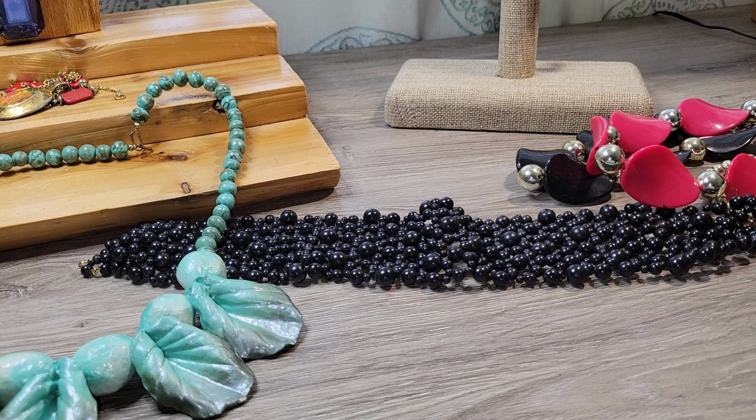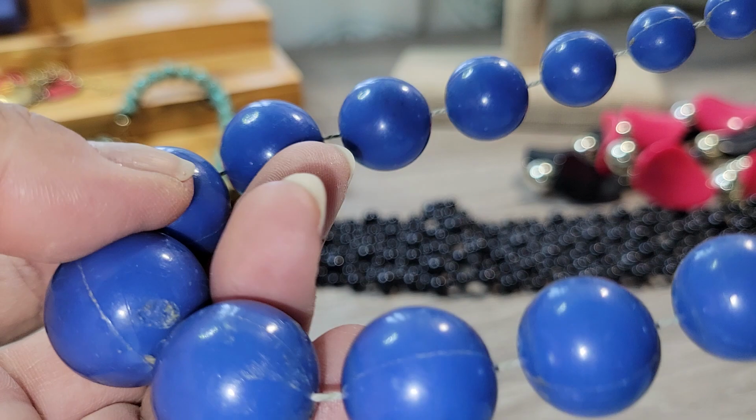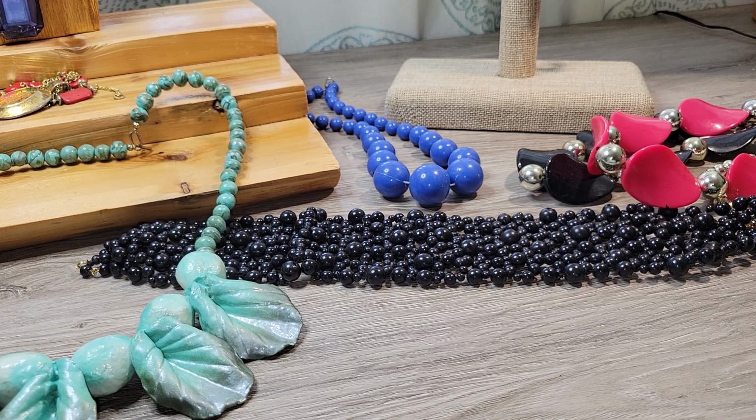Yeah, this whole bundle's going to be all plastic. Fantastic. These are very cheap plastic beads. You can see the seam, and very plasticky. Some plastic beads or acrylic beads, I don't mind if they look nice, but it's very cheap, almost a Mardi Gras kind of effect. Again, not really any way to get your money back.